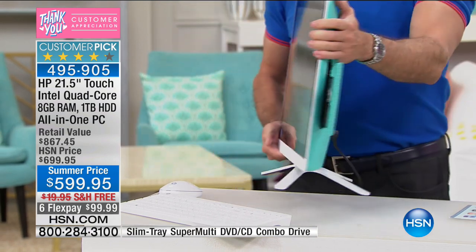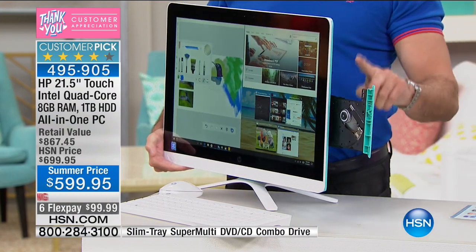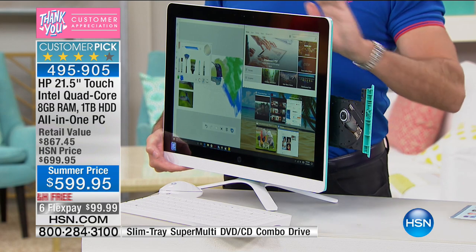Your new computer is not only incredibly thin, incredibly pretty, all these great colors, I love the purple, I love the teal, but also you have a full optical drive. This is a DVD, CD player and burner, so watch a movie, listen to music, burn data, you name it, you can do it all.